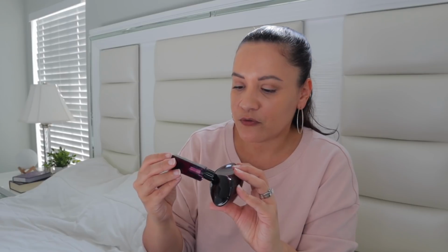And this is another one. I love this scent. I've gone through a bottle of this already and repurchased it. This is a very sexy, cool weather going out scent. And this is Calvin Klein Deep Euphoria.